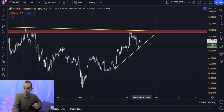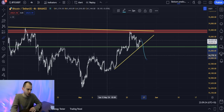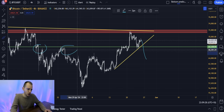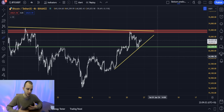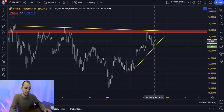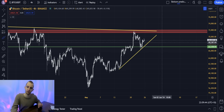We don't want to break below it, though, because if we do, we're re-entering this price range right here where it acted as resistance for a month and a half. So we don't need any more delays. Obviously we want Bitcoin to be moving upwards swiftly and very clearly and with strength. And in order to do that, we need to hold that 67K level and break the red rectangle. It is ideal if Bitcoin breaks the red rectangle next. That should be the ideal next move for Bitcoin.